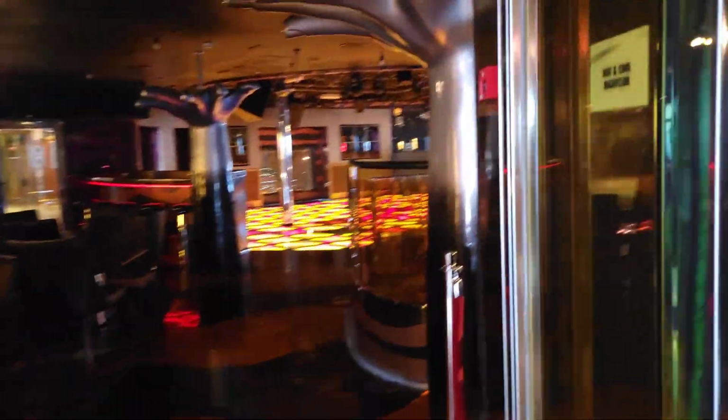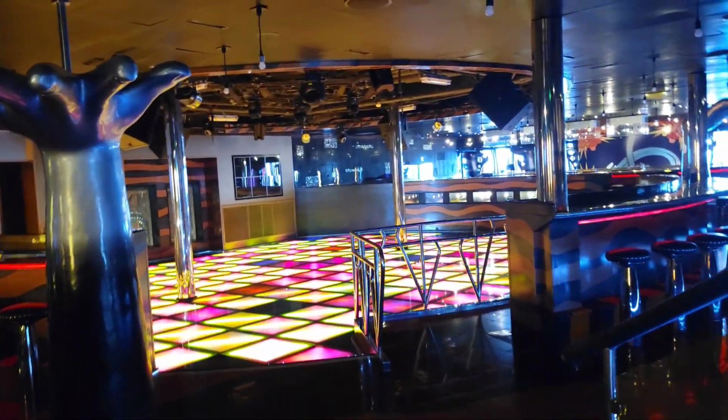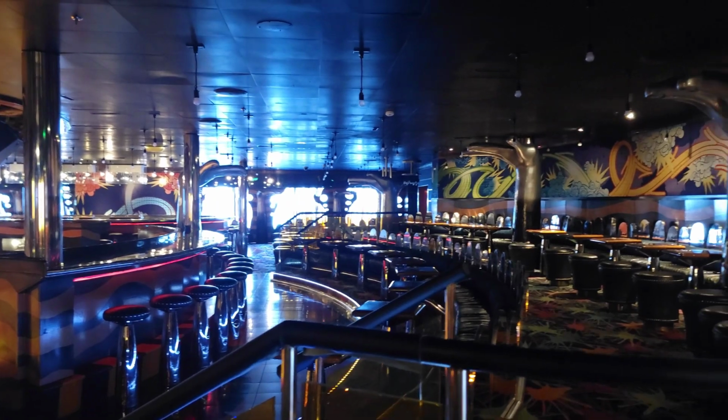Duck. A duck crane. The club where there was a lot of people dancing last night. Yeah, this place got busy. The little lights are off so you can't see it really good.